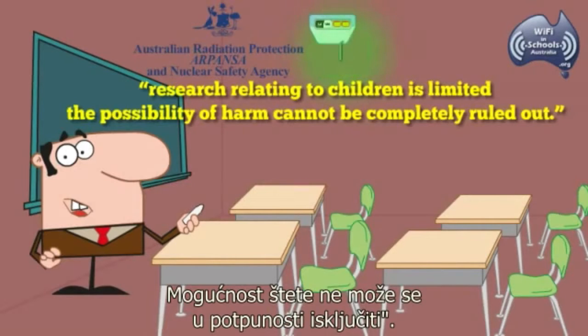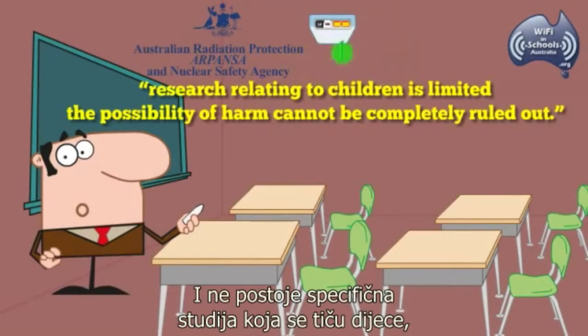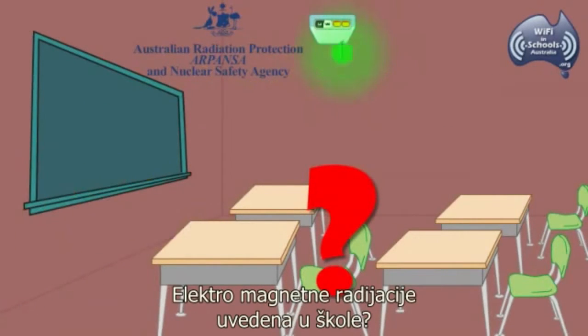Given that Wi-Fi has not been proven to be safe for long-term biological effects, and there are no specific studies conducted to look at the risk to children, why are these wireless EMR technologies being rolled out in schools?